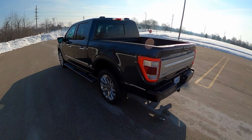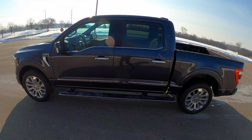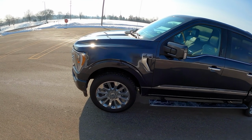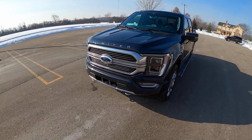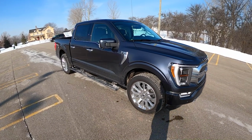So, we have the 3.5-liter EcoBoost V6. It makes 400 horsepower and 500 pound-feet of torque. This is the SuperCrew. It has the short bed. We've got a lot of interior luxuries and amenities and just cool little features that they've packed into this new 21 F-150. This is a $74,000 truck, and this one is actually spec'd to just under 80 grand.